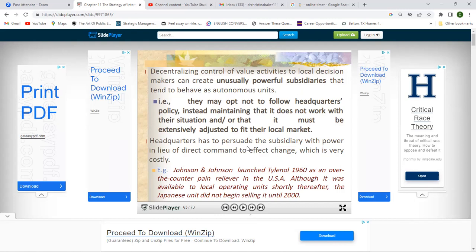It's very costly. Johnson & Johnson launched Tylenol in 1960 as an over-the-counter pain reliever in the U.S. Although it was available in local operating units shortly thereafter, the Japanese unit did not begin selling until 2000.